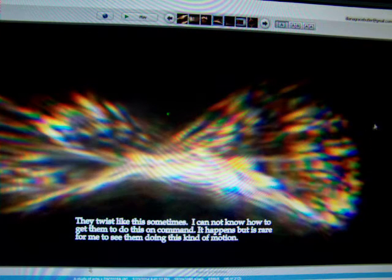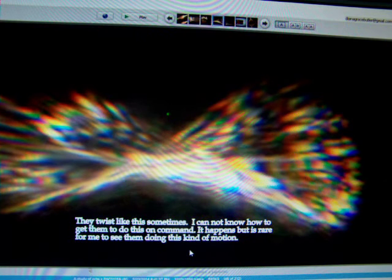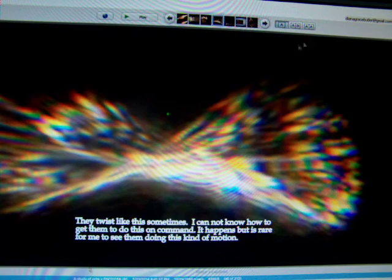Orbs seem to have an outer coating. Look at this. It looks like it had a white coating on it. These orbs have a lot of dimension to them, a lot of layers. They twist like this sometimes. I do not know how to get them to do this on command. It happens, but it's rare for me to see them doing this kind of motion.